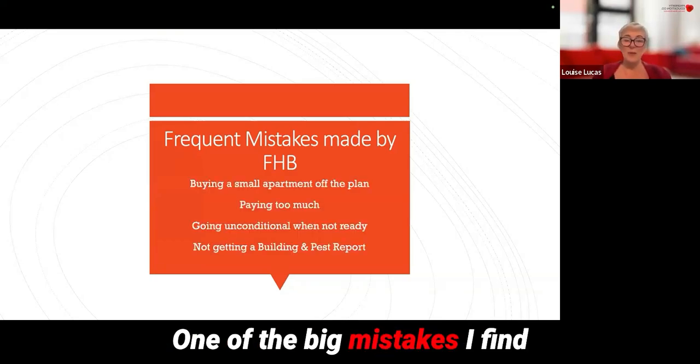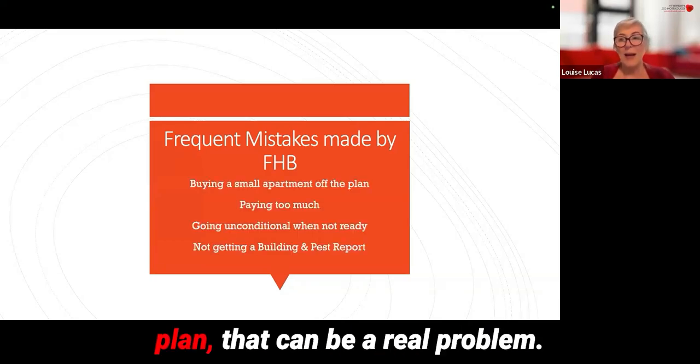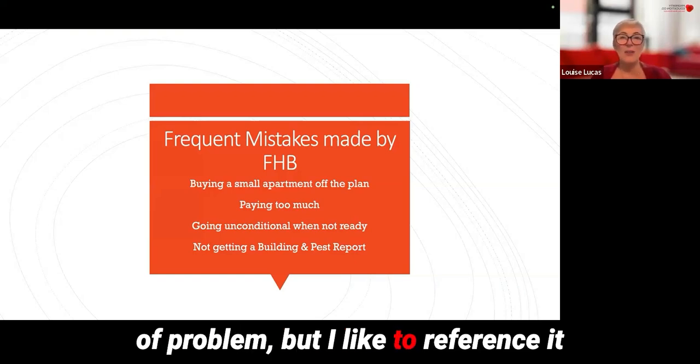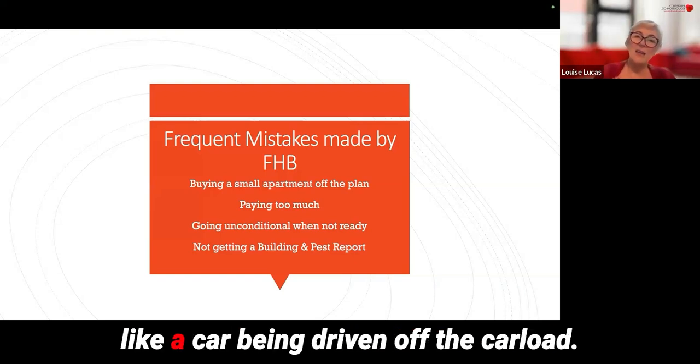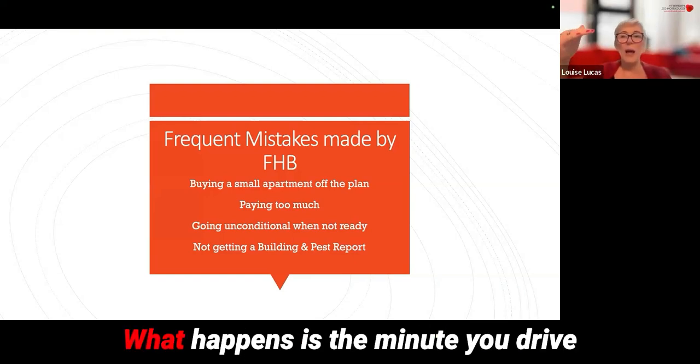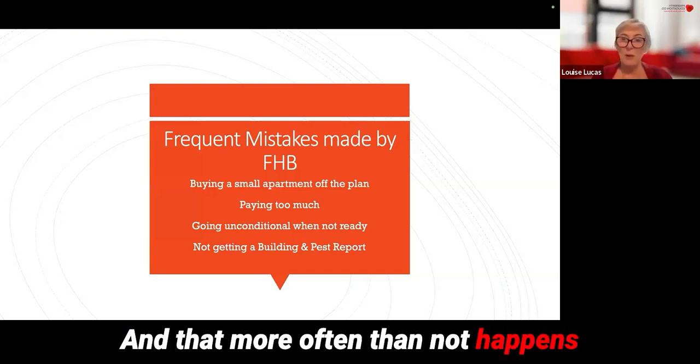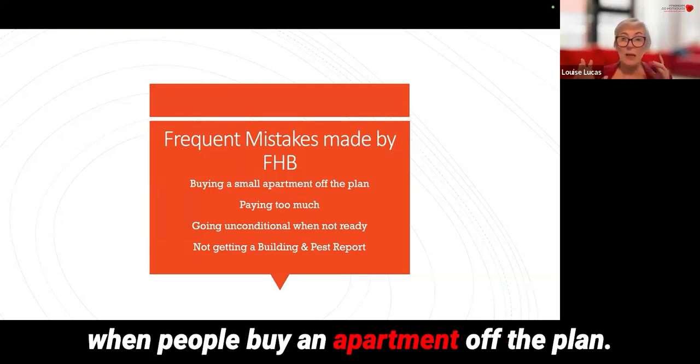One of the big mistakes I find is that people buy off the plan. That can be a real problem. Buying off the plan causes multitudinous problems, but I like to reference it like a car being driven off the car lot. The minute you drive it off the lot, it goes down in price, and that more often than not happens when people buy an apartment off the plan.